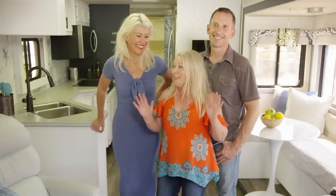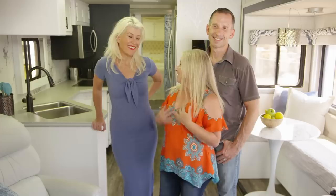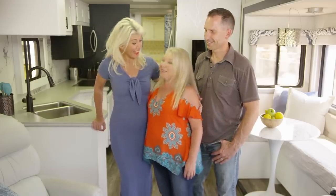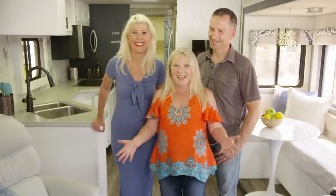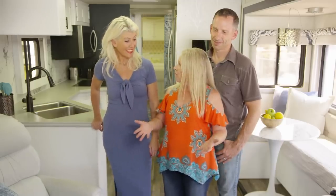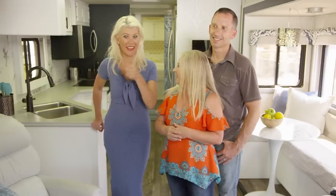This is one sexy, beautiful glamping machine. I love it. Absolutely love it. So thank you for flying more than 8,000 miles. A long way to get here and spend all of this time, two to three weeks, I think. Yeah, 23 days. There you go. She was counting. I was counting because there were 23 days of working straight through.